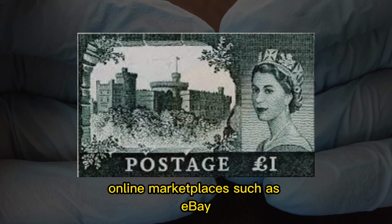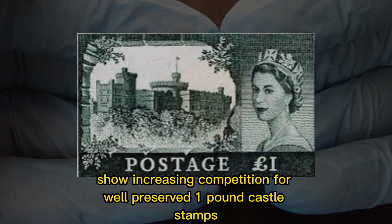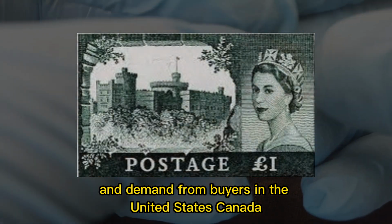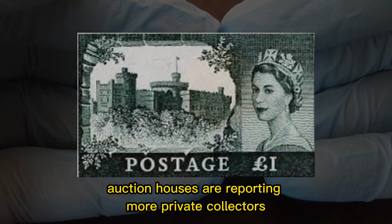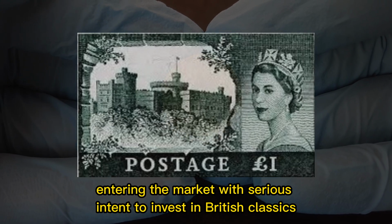Online marketplaces such as eBay, HipStamp, and Delcamp show increasing competition for well-preserved £1 Castle stamps. Bidding wars are not uncommon, and demand from buyers in the United States, Canada, Germany, Australia, and Asia is stronger than ever. Auction houses are reporting more private collectors entering the market with serious intent to invest in British classics.